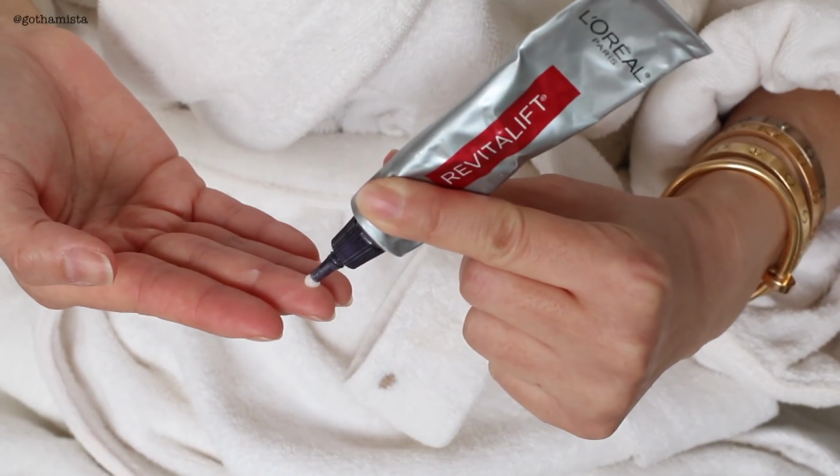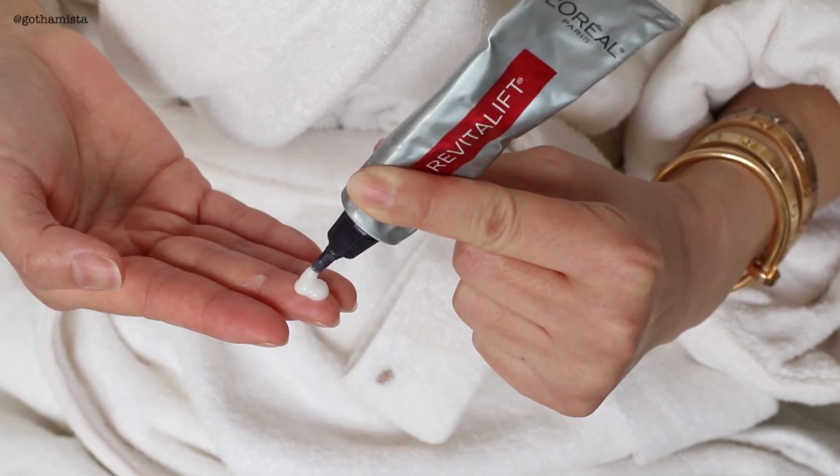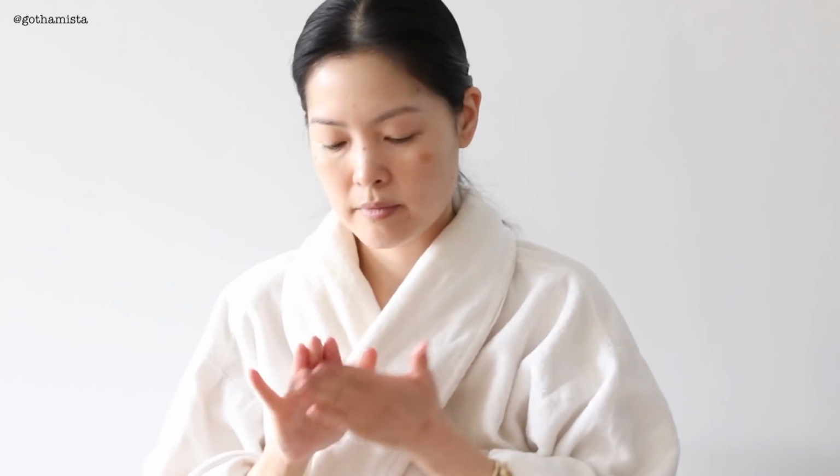Application-wise, this is really elegant. It disappears really quickly. It's weightless. I've used this in two ways. I've used it straight after cleansing and then putting my hydrating toner over it, but I've also used it after hydrating toner. It really doesn't matter. I think it depends on how dry my skin is that day. Either way, I haven't had a problem with pilling. I think it's just up to you to decide what may work better. As long as it's before moisturizer, we're good.